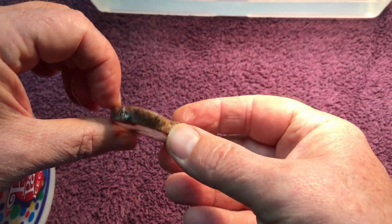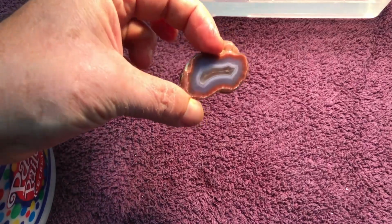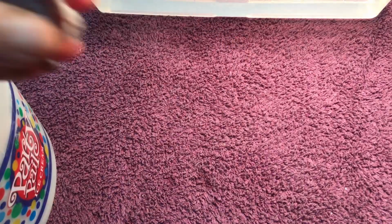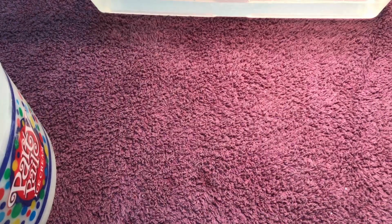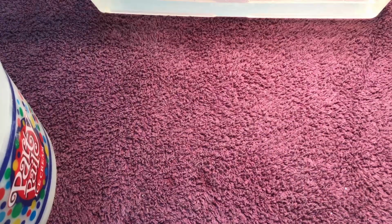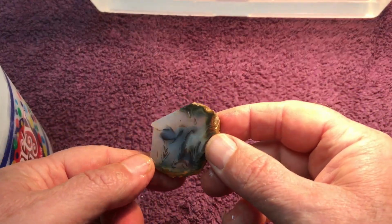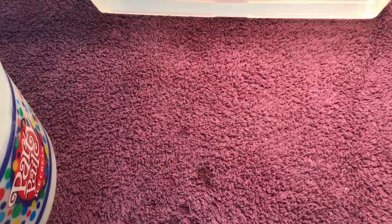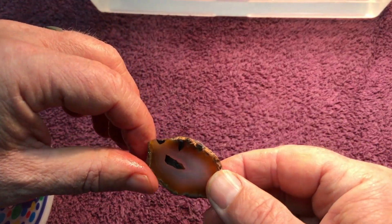This is Coyumito agate out of Mexico. Another one of the same material. And a third. And a fourth. All Coyumito agate. This is Mad River agate. I think this is Coyumito as well.